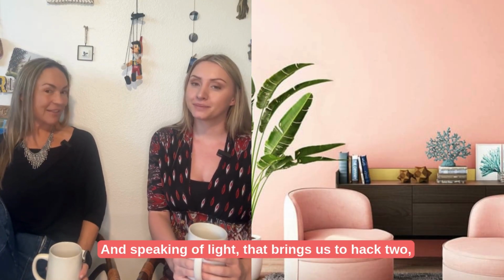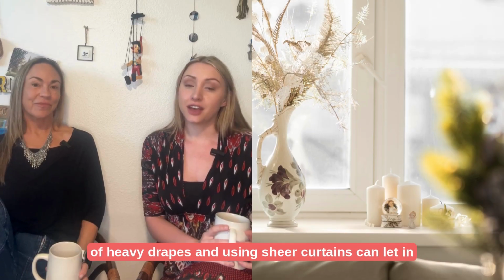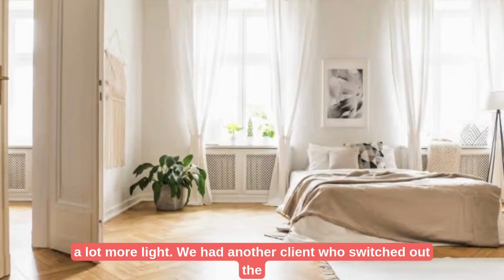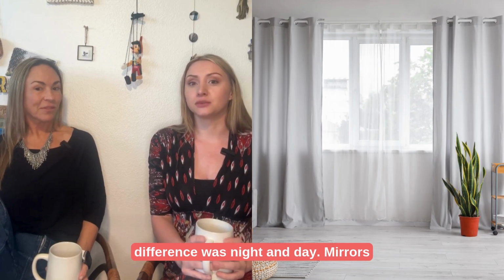And speaking of light, that brings us to maximizing natural light. Keeping your windows clear of heavy drapes and using sheer curtains can let in a lot more light. We had another client who switched out their thick, dark curtains for light, airy ones, and the difference was night and day.